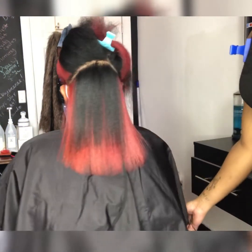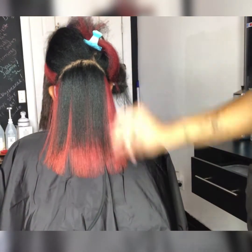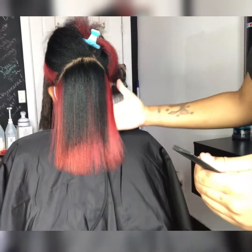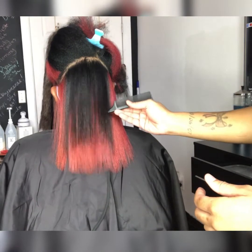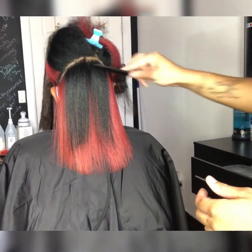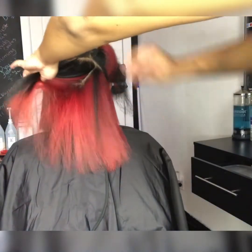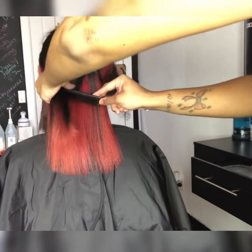So I would definitely say all deep treatments are good, whether it's under the dryer or the steamer, but especially this time of year when it's cold and the weather is harsh, that's impacting your hair, definitely get a steam treatment. It's awesome. You can even do it at home. I know they have steamers for at home on Amazon, so you can order you one, or just go to a stylist. It's just definitely a great thing to do.